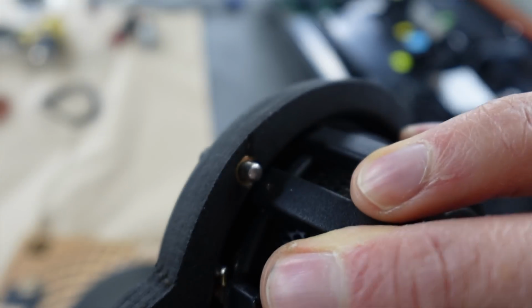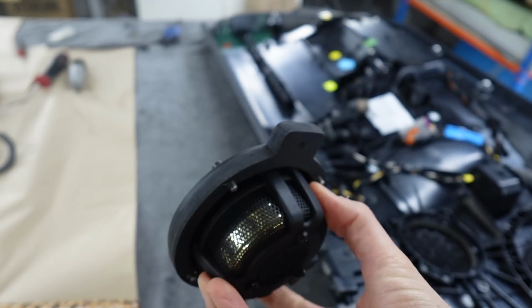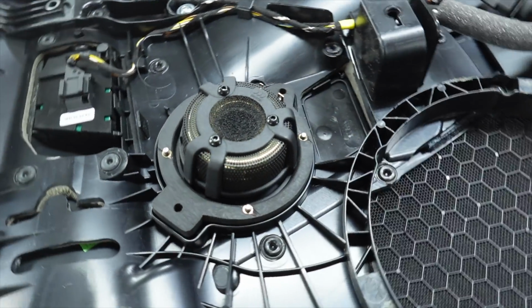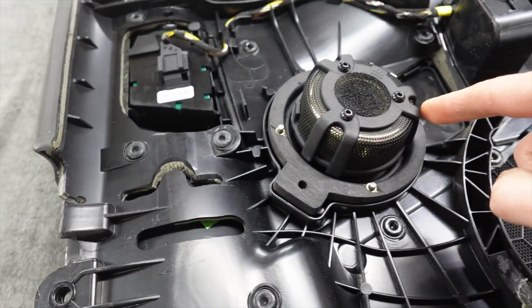And then what we've also done, if I zoom in, we've actually put threaded inserts in all 4 corners of the mount, so the speaker's actually bolted in as opposed to, you know, self-tapping screws. That is going to go into the original position down here on the back of the door card with the original Bose speaker, just like so, on the original mounting points. So no modification to his door card for the mid-range.